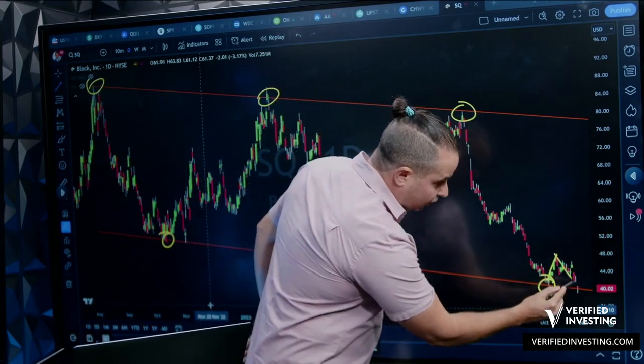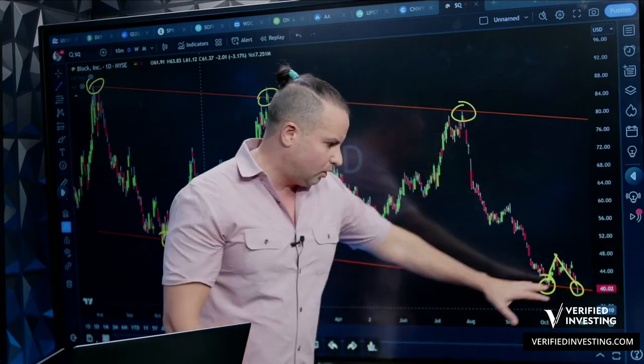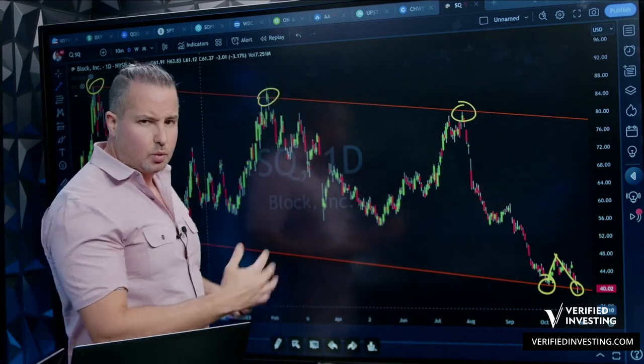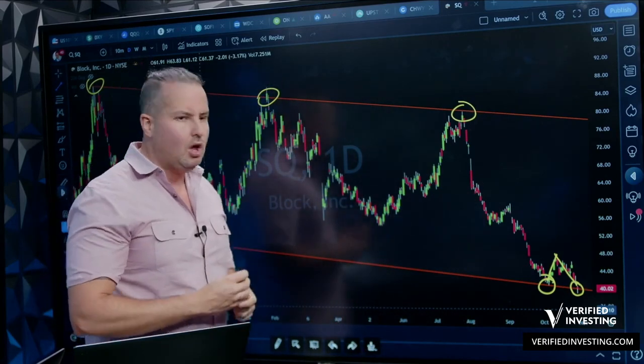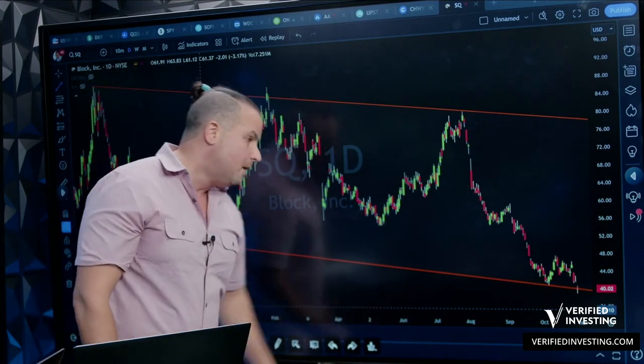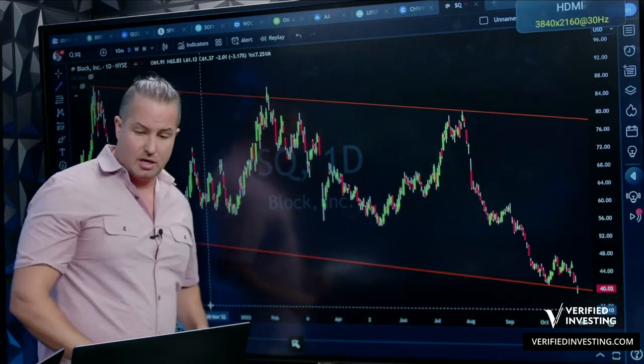Well, now it's retraced back down, and you almost have a bottoming tail here. So I'm in the camp of saying this is probably due for another bounce on Square. And again, Square would be a rival to a PayPal, even a MasterCard or a Visa or an Amex type scenario there. But again, that chart looks very interesting to me.